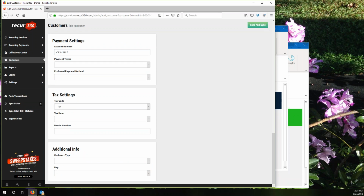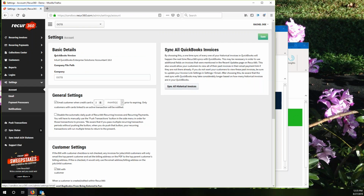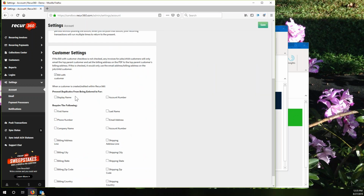I'm sorry. But the editing invoices is a very nice new feature. And then we do have next an area where you can, under our customer settings, again, set some user restrictions or system restrictions. I can go to the account screen here, and I can tell the system that I want to prevent duplicates from being created. So I want to check for duplicates based on the display name field or the account number field when someone's setting up a new account.